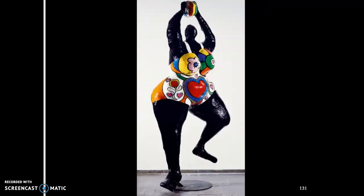Here we have Nikki St. Phalle. This is Black Venus, 1965 to 1967. It's painted polyester and it's 9 feet high. You can see it at the Whitney. And this is really a celebration of Black womanhood in the body. She uses these iconic colors on the bathing suit of the 60s. So it's bright colors, and there's a big heart, and flowers and love, celebrating the body and the beauty of womanhood.